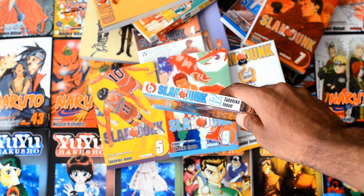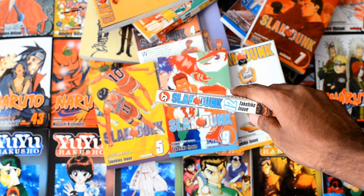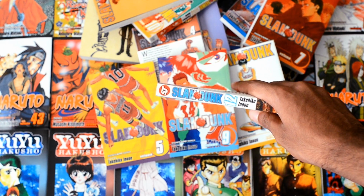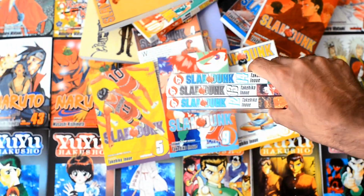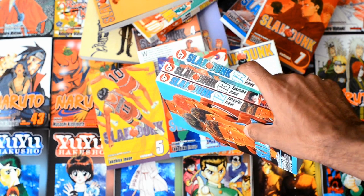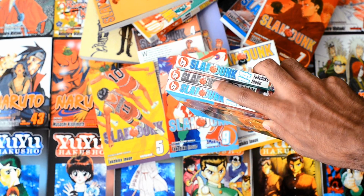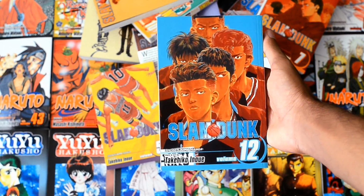And I think what I've come to realize, I've probably known this for a while, but this series really solidified it, is that I love series where the spines have alternating colors for the logos. I just think it looks really nice. Like Hunter x Hunter or Shaman King, or this series, where the spines have a different color for the logo on every spine. It just looks really cool. Yeah, here we have volume 12.